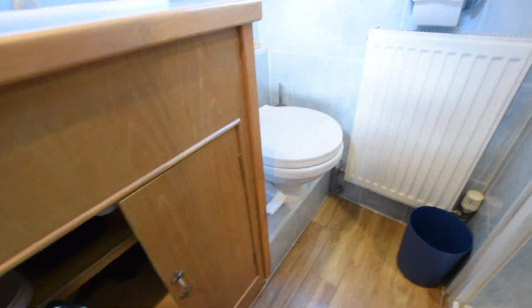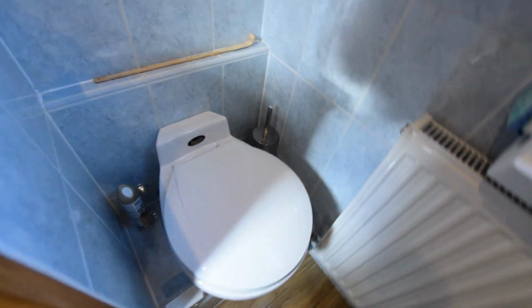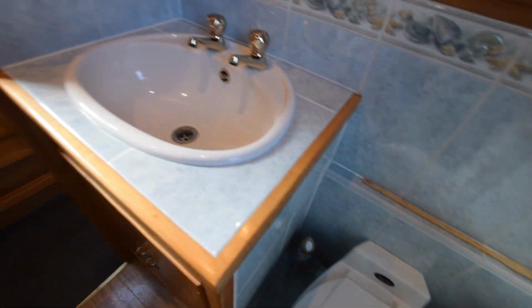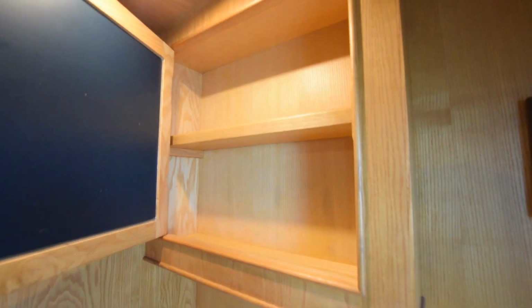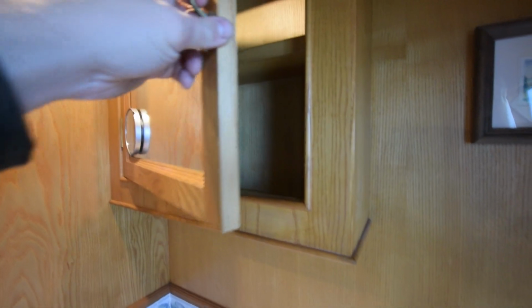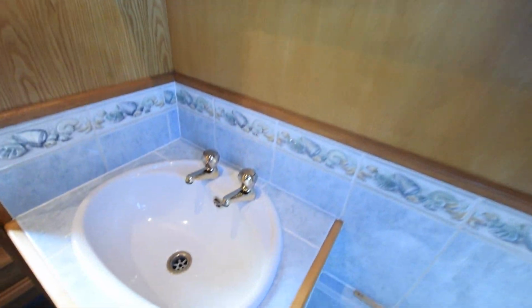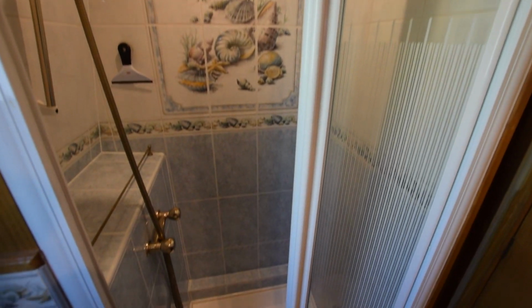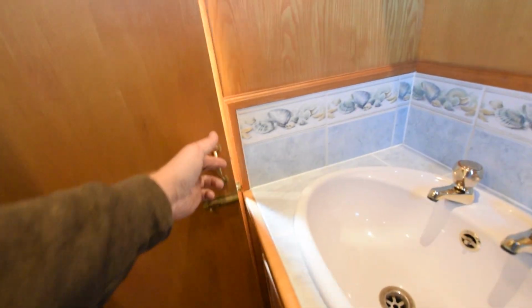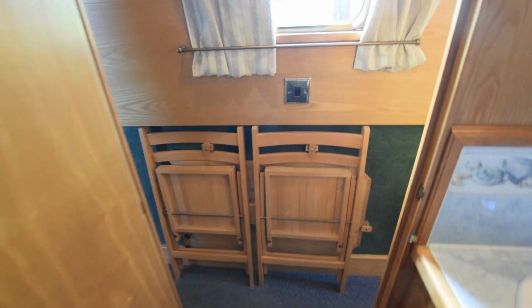Cupboard's under the sink. The loo itself is a Sealand Traveller pump out, 360 litre holding tank approximately. Cupboard over the sink there. And the shower itself, it's a really good sized cubicle this. Glass bifolding door, light above, quite a useful shelf on the left of the screen there to put your shampoos and things. On we go.